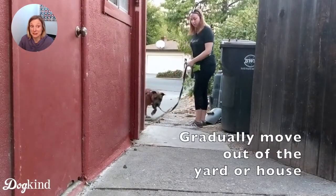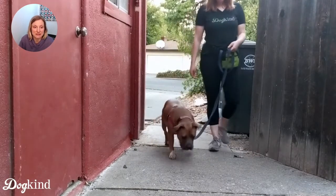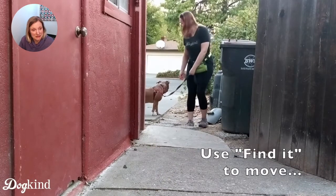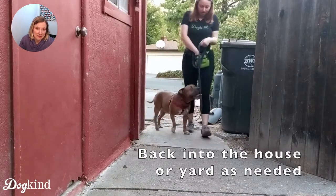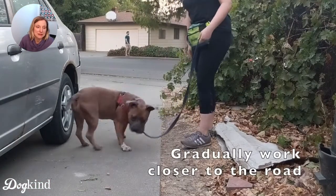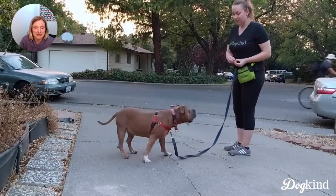Okay, now we're venturing out of the yard. So this is actually a pretty big deal for a lot of dogs. You're no longer in the yard. You're a little more exposed. And you see with the Find It, Rachel is moving Coco back toward the yard. Good girl. That's a great way to limit the intensity of the experience for your dog. If they feel kind of nervous, you're like, okay, maybe that was a little much. We're going to run right back into our safety zone, into the yard.